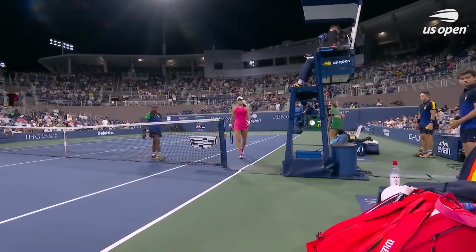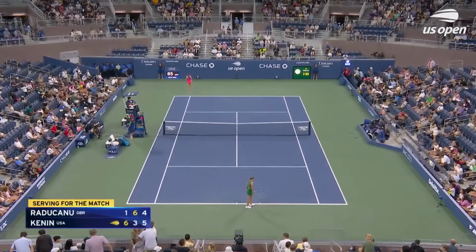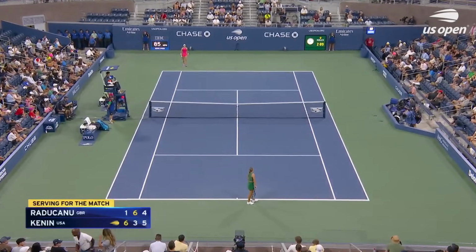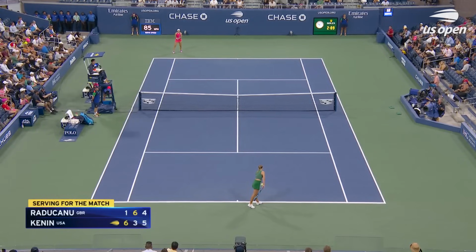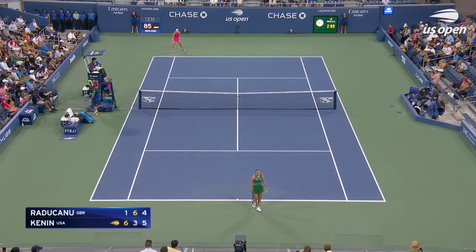She's got the serve at 5-4. Only day two, but we've been treated to so many wonderful moments and scenarios. There's another one as Kenin will serve for the match now at 5-4, final set. Players are ready.